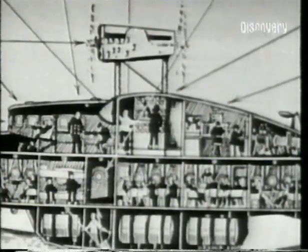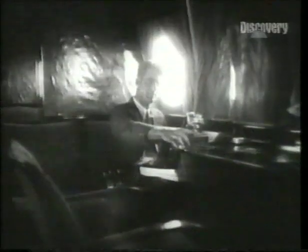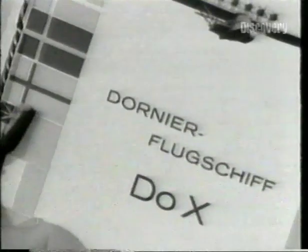Inside, there were 3 decks and luxury accommodation for 170 passengers, with separate sleeping cabins, a lounge, a recreation room, and in the days before passengers were expected to eat in their seats, there was, of course, a separate restaurant.